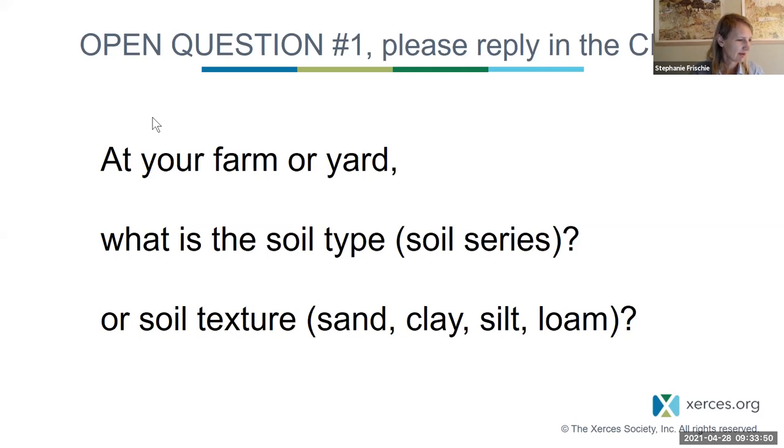Great, we've got all kinds of good responses coming in here. I'm not going to go through everyone, but we're seeing sandy loam, clay loam, Martinton silty loam, Claremont, Cincinnati, Kiowa. So those names are different soil series. They're often named after the location where they were first described by soil scientists. And then you can search online and actually find descriptions of soil series.